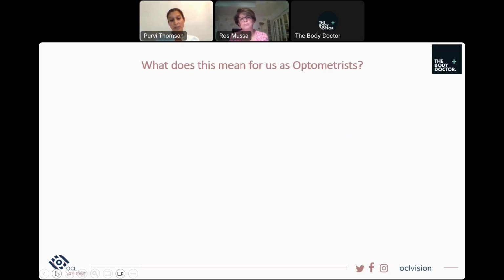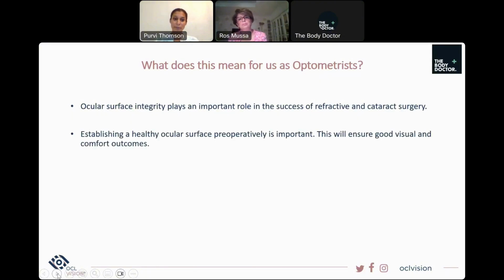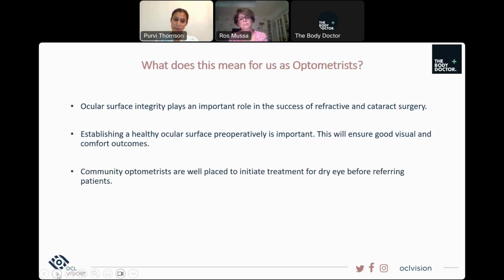So what does this mean for us as optometrists? Why are we here listening to this? Ocular surface, as I've shown, is an integral part of successful refractive and cataract surgery. You need to establish a healthy ocular surface preoperatively to ensure good visual and comfort outcomes.